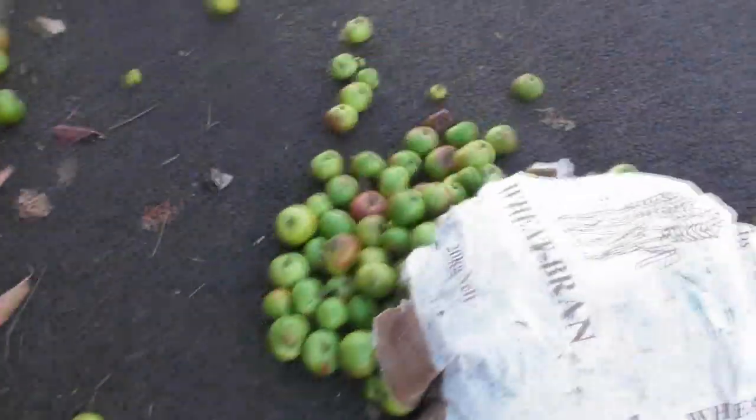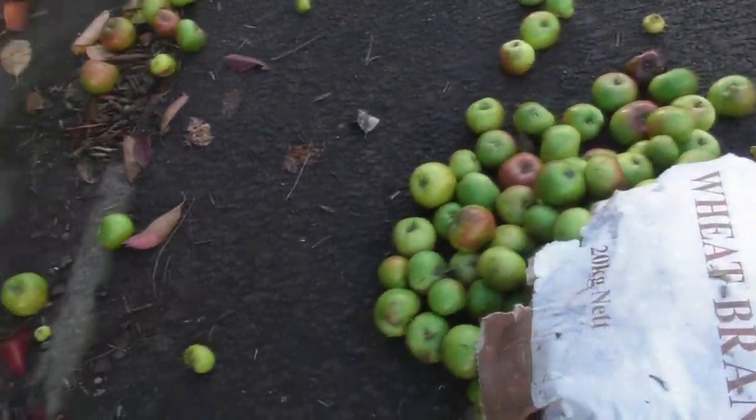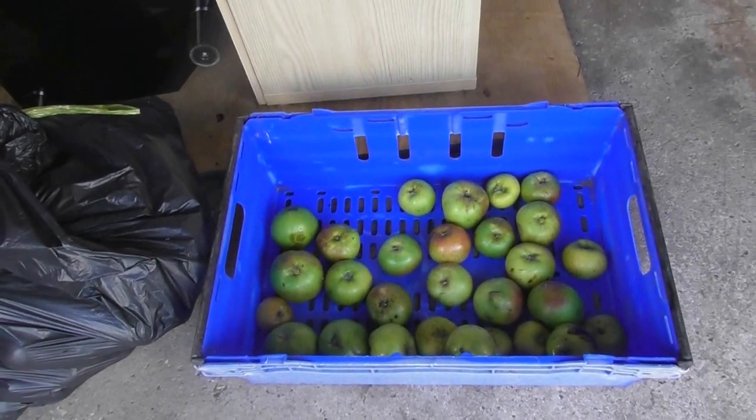the winter. Well, this has not been a very successful transfer of the apples into the garage, because look at this. One of the sacks is split. I've spilled all the contents all over the place, so I've emptied one of the jam trays, jam boxes, and started putting them into there.